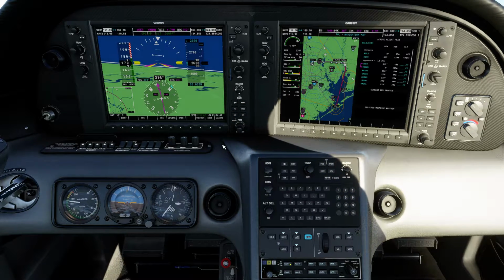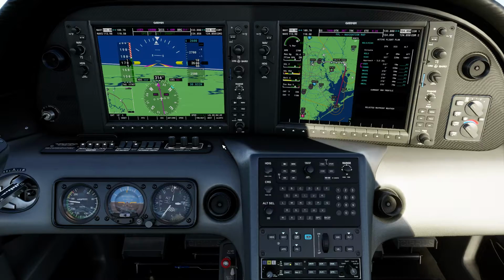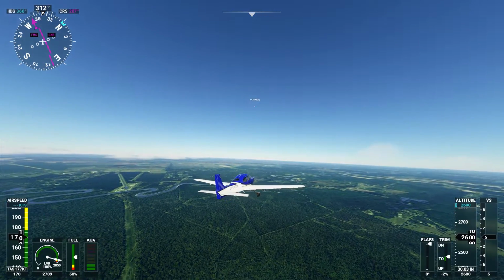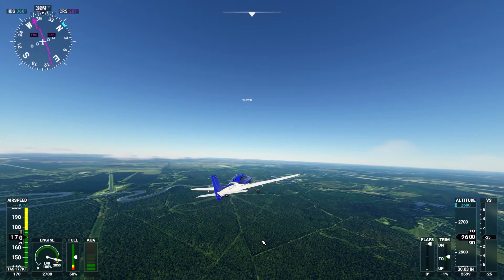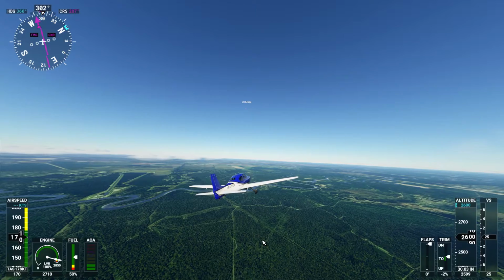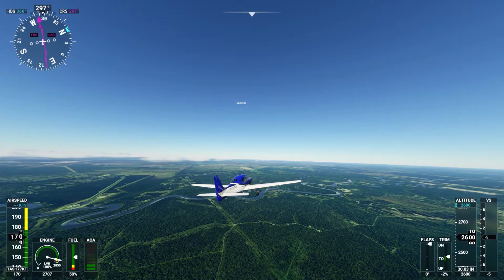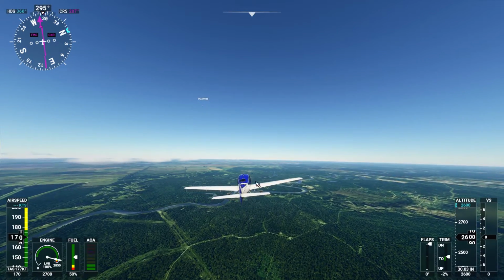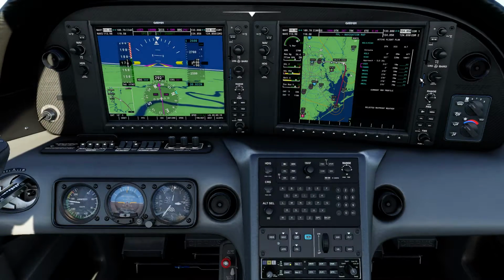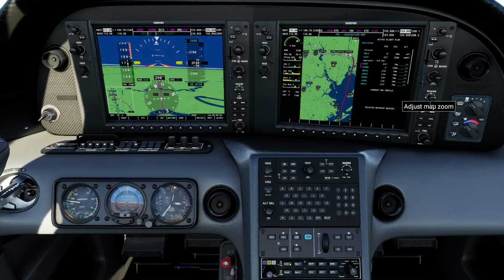We're not too far out. Outside, see if I can see the airport at all. Not sure how far away we are here. Towards the airport, somewhere up here, I would assume. So we can scroll in now. Oh, we seem to want to go the wrong way.